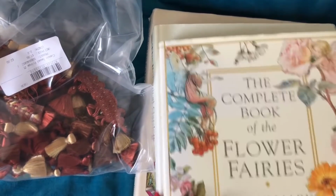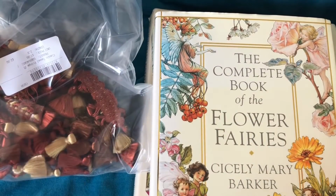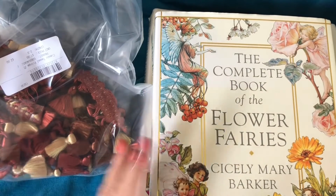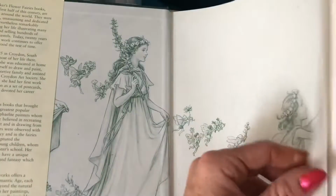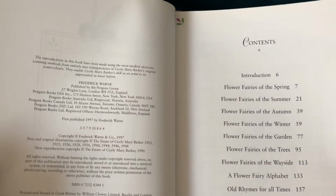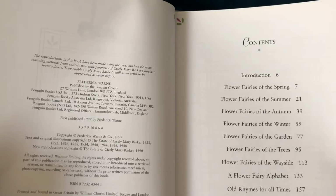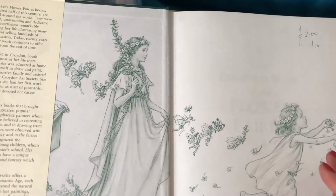So the next thing that I bought, I could not resist this. Look at this gorgeous book. The Complete Book of the Flower Fairies. So again, this one was £2. So a bit of a bargain really. It's dated, oh, I can't see now, 1997. So, you know, oldish, but not the oldest, obviously.